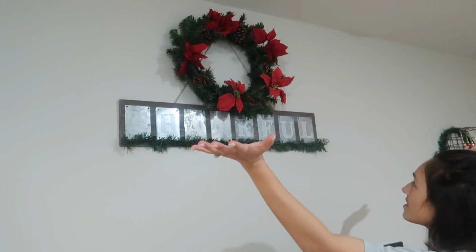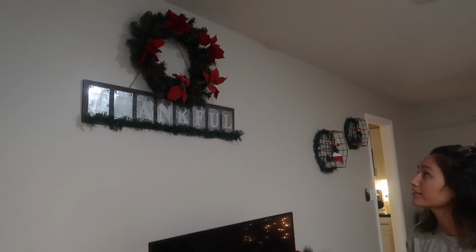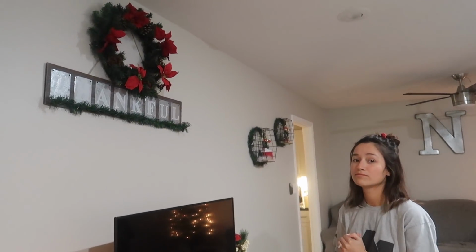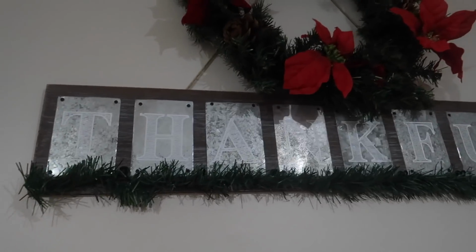Why are you so close? And then up here is this wreath that we bought from Five Below for like $2. And then I just added some pine cones and I handpicked and put together the pine cones. Like, I did it all. Graham didn't do anything. He just hung it up. Literally, that's all he did. And then I put a little bit of the garland here to make it a little more Christmassy.